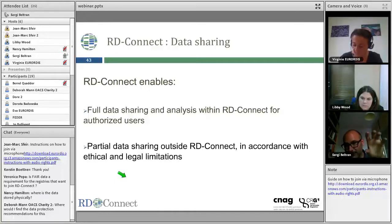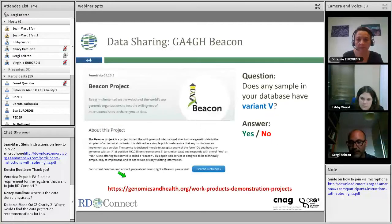So besides this data sharing fully in the system, we also have partial data sharing outside RD Connect in accordance with ethical and legal limitations. We have a couple ways of doing that. One of them is through the Beacon Project. The Beacon Project is an initiative from the Global Alliance for Genomics and Health. It is an international initiative.